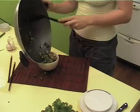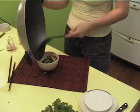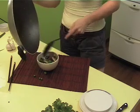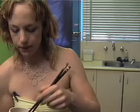Now the amount I've shown here is enough just to serve one person, but of course you can just multiply the amount of ingredients out. The cooking time will be about the same. If you're cooking huge amounts then you might want to do it in a couple of batches, but you can see beautiful fresh colours and flavours.